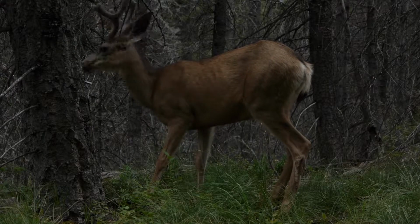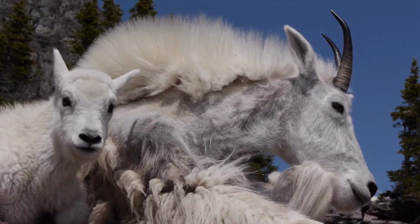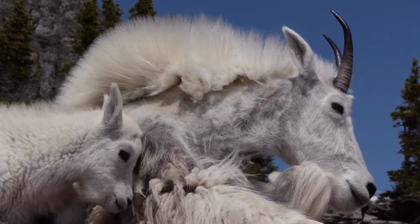The more that animals think that we're a source of food, the more chance that we might see them acting aggressively towards us. So to keep us safe and to keep the animals safe, it's important that you remember never to feed animals when you're in the national park.